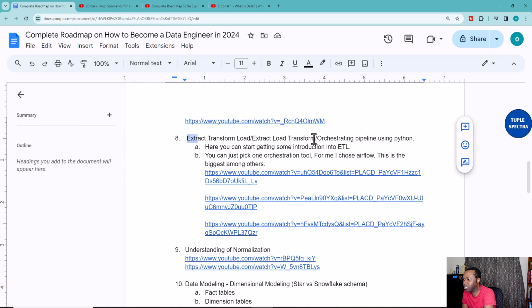I think this is probably a mistake right here. Let me take this out. Slash orchestrating pipeline. We want to start learning how to perform ETL and then orchestrate that. So this will start getting you introduced to ETL. For the orchestration tool, you can just start with one, just pick one. There are various ones: you have Airflow, you have Prefect, you have Mage.